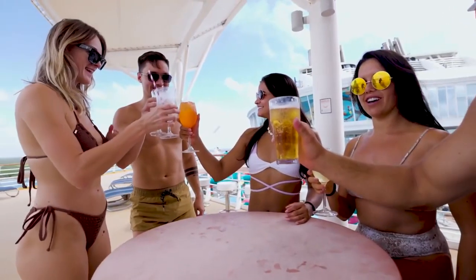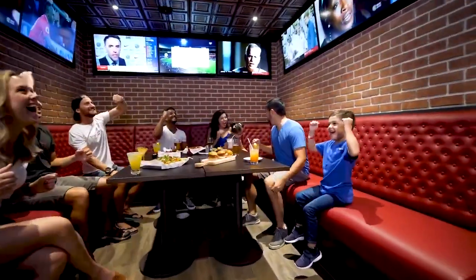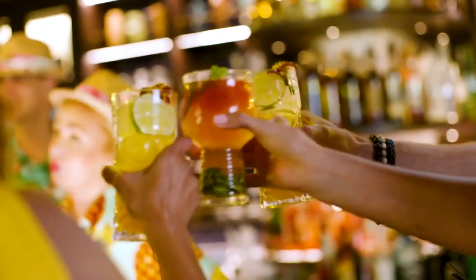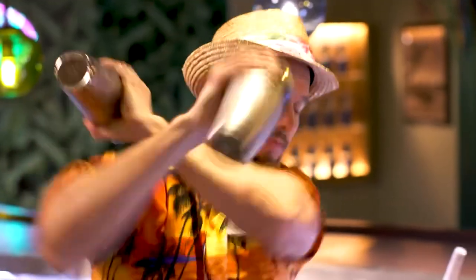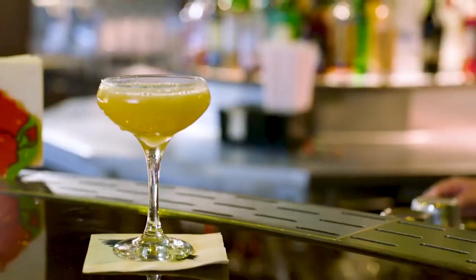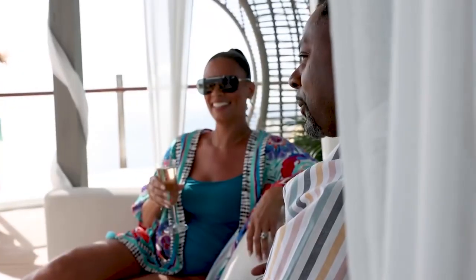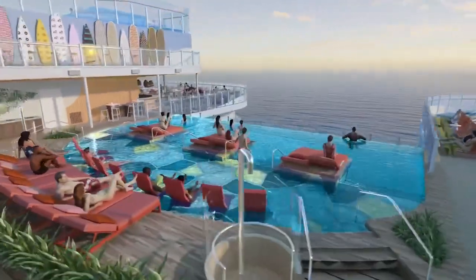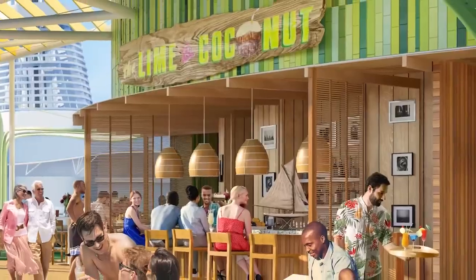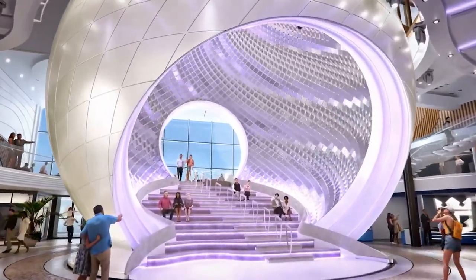Whether with friends or family and kids, everyone can cheers to their vacation on Icon of the Seas. Regardless of who you're vacationing with, regardless of your flavor profile, the type of cocktail you like, beer or wine, there's something for everybody, and that's how we've generated the entire beverage program. Icon is just going to take this to a whole different level, where there's really something for everybody any hour of the day, and then come back together as a family unit at different points in the day to share memories together.